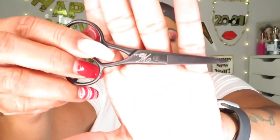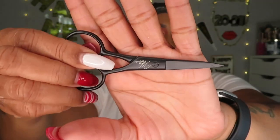I'll have to go over that one day with y'all. But I bought these from Wig Deal, just like this. They look like this. I think they were like $5 for some scissors. Like I said, I was new to this. Maybe thinking back, I could have used regular scissors. I don't know. But it doesn't bother me that I paid, because I actually like them. They feel good.